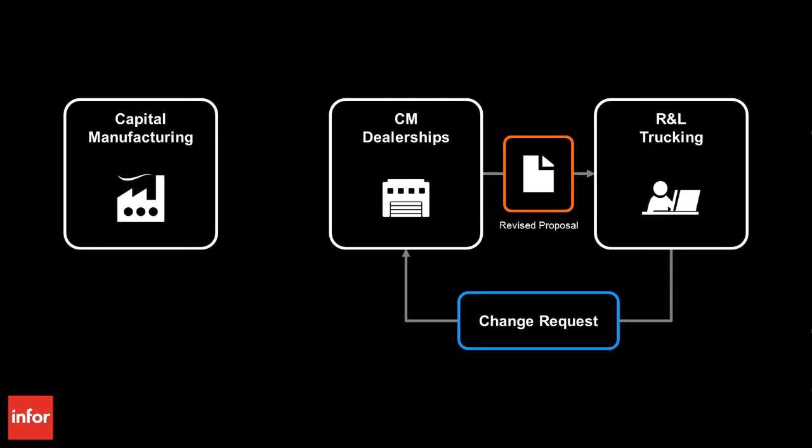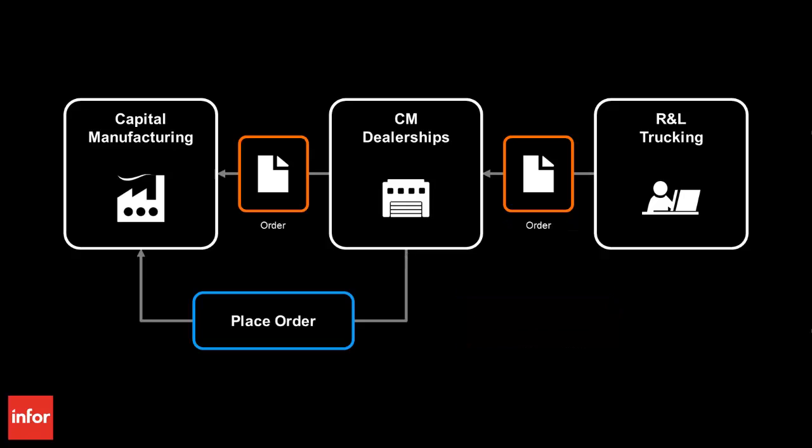We have just seen how CM dealerships processed the change request from R&L Trucking and provided a revised proposal for their consideration. After reviewing the revised proposal, R&L Trucking awarded their business for a new fleet of semi-truck trailers to CM dealerships. R&L Trucking values Capital Manufacturing's ability to meet all of their unique trailer specifications and the quick proposal turnaround, combined with the completeness and professionalism of the proposal package provided by CM dealerships.